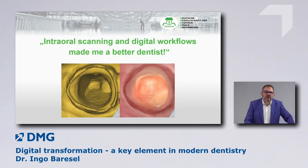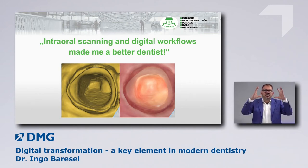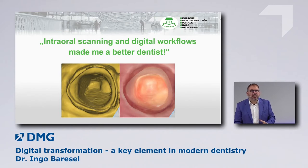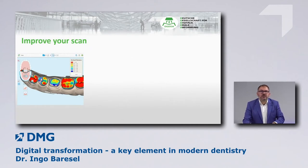There is a nice study from the University of Munich by Professor Edelhoff and Professor Güth. That study says the quality of your preparation increases significantly by using intraoral scanners. And why? For the same reason. You see things that big on a screen, better than you saw something ever before. But the second reason is, you can improve your scan. You have a better outcome while using scanners.